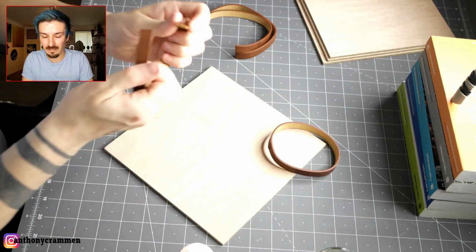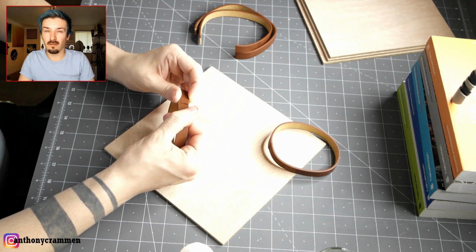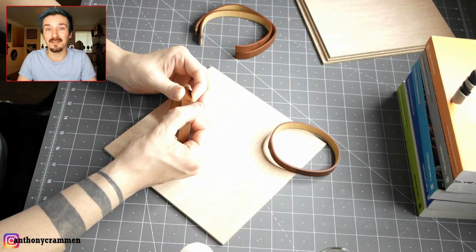And my plan B, if this doesn't work, is that I'll hot glue the leather thing directly to the jar and they'll just never get cleaned. Because I think it's always important to have a plan A, B, C, D, E, F, G, H, I, J, K, L, and so on.